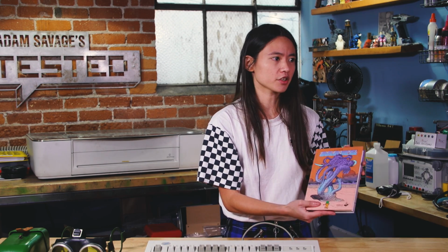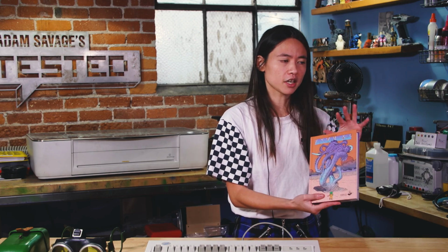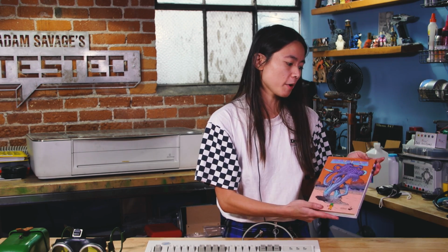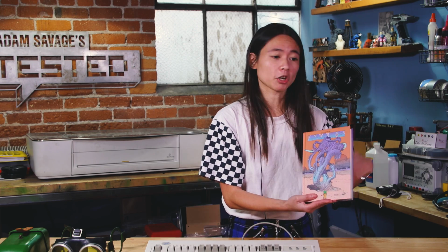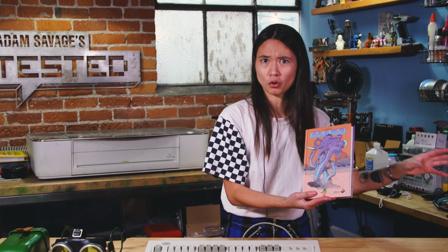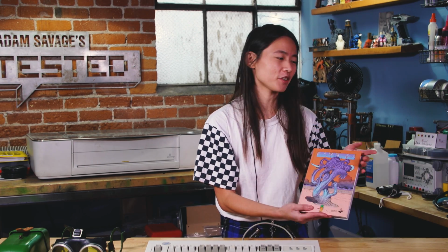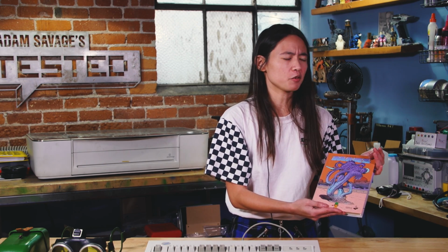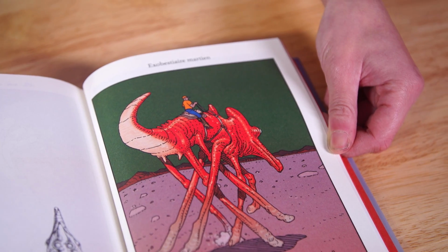I've done a Google search and they are available online, although the price does range because it is a collector's item. My best suggestion when it comes to Mobius art books is honestly checking out your local comic book shop. I periodically walk in and there's usually a little corner section, or you can ask the clerk and they'll be like, oh yeah, we have maybe two copies of that. But if you can, check this out.